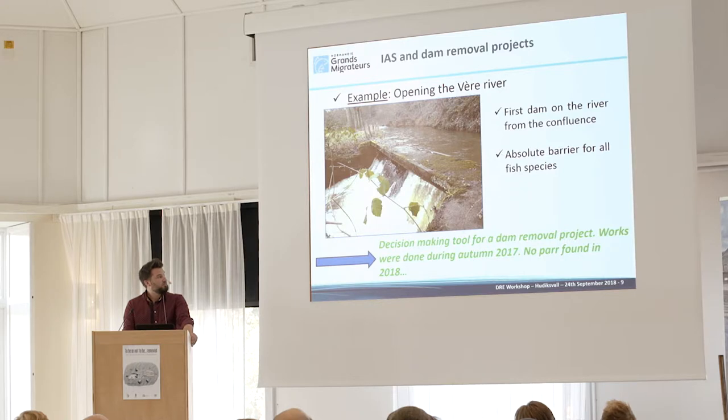And the works were done last year, but unfortunately, we have not found any parr this year. It doesn't mean that there were no salmon in the river a few months ago, but we know that there was an important flood period during the spawning of the salmon in this river, so it could be an answer to this question. But we will see. I'm sure that we will find some parr soon.